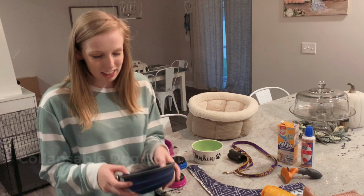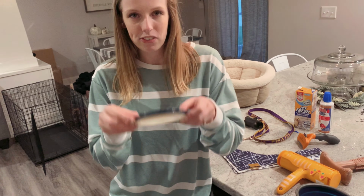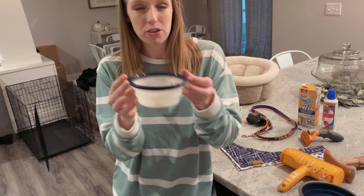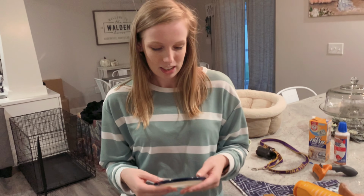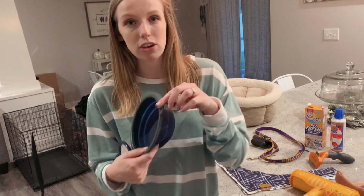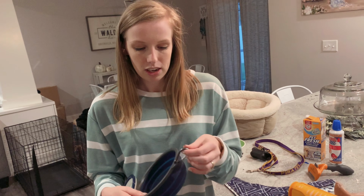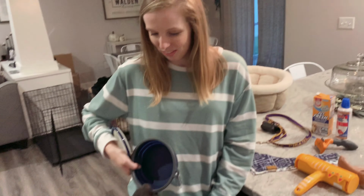Another thing that Duncan really likes are these little bowls from when we go to the park. They're really nice because they collapse, and when you pop them out, you can fill them up with water or food or whatever snacks you want to give your dog at the dog park. And another cool feature is that a lot of these come with a little carabiner, so you can hook it to your backpack, your purse, the bag you take to the dog park, anything like that, and dogs love them.